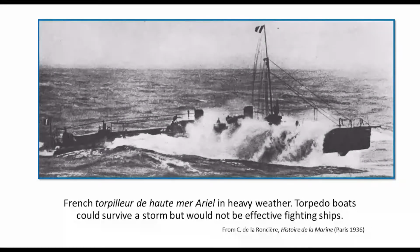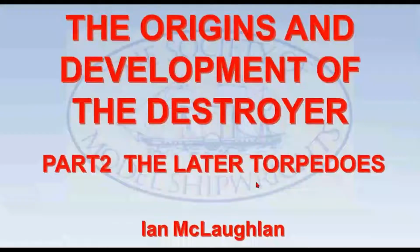Right, thank you, Paul. Although the Whitehead torpedo had been accepted by the Austro-Hungarian Navy in 1868, it was not until 1875 that one of these weapons was used in anger, and then at the other side of the world in the Eastern Pacific Ocean.